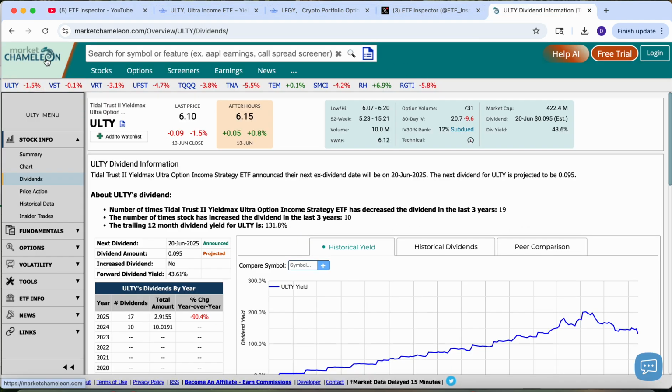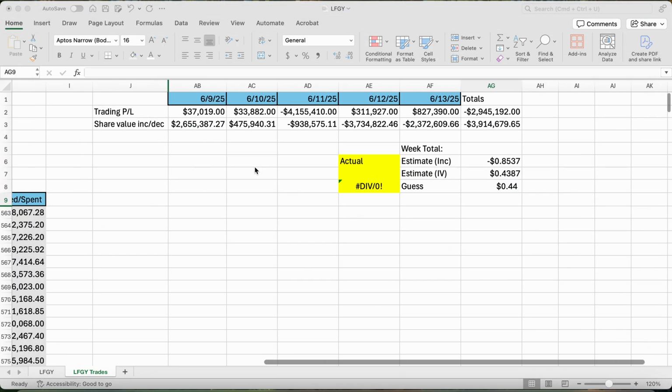All right. If you're curious how I come up with some of this stuff, I like Market Chameleon. There's other pages, obviously, but as you can see, I've been typing in all my different stocks to go in and get their most recent 30-day IV. So they were varied this week. Some were up, some were down. But that's it. That's all I have for you.